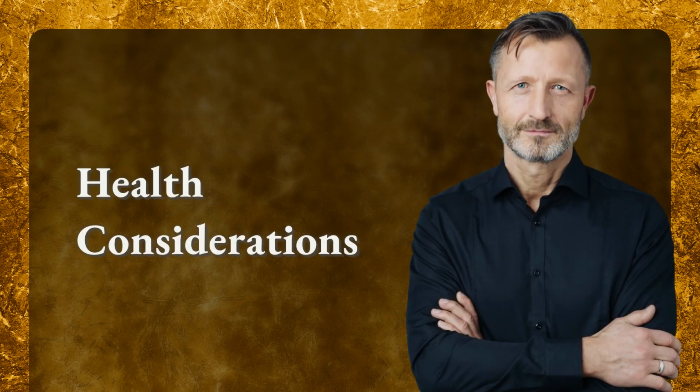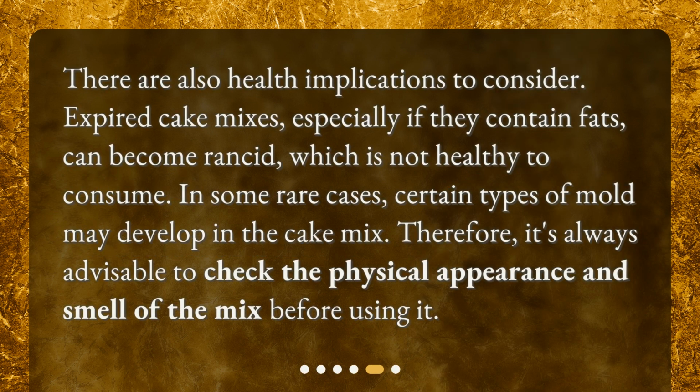Health considerations. There are also health implications to consider. Expired cake mixes, especially if they contain fats, can become rancid, which is not healthy to consume. In some rare cases, certain types of mold may develop in the cake mix. Therefore, it's always advisable to check the physical appearance and smell of the mix before using it.